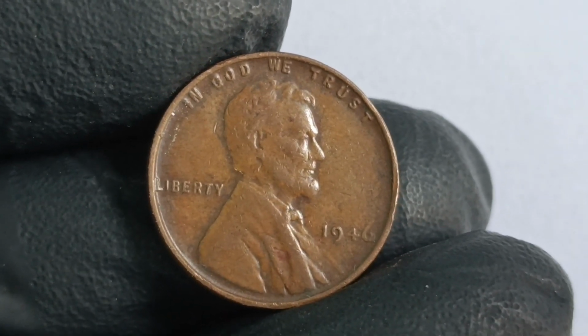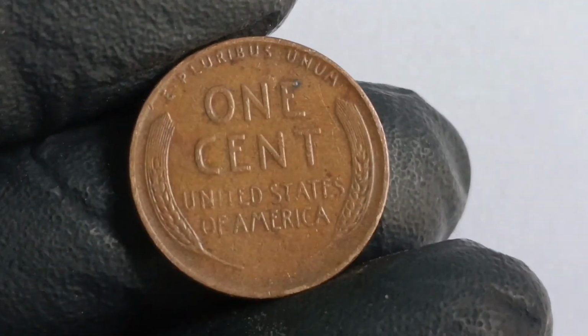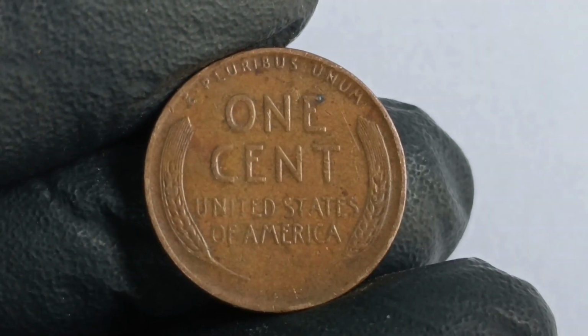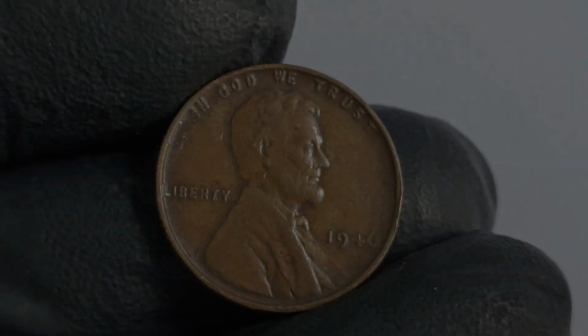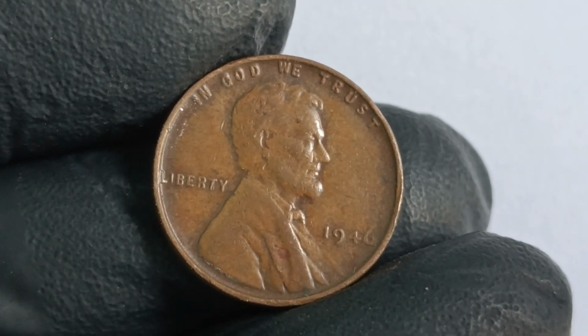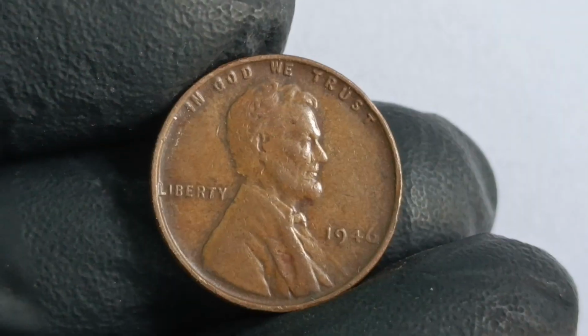Imagine holding what looks like just another worn brown penny in your hand, only to realize it's worth more than a luxury home. And that's exactly what has happened to a few lucky collectors who stumbled upon unique minting errors and varieties from 1946 that have since become the stuff of numismatic legend.